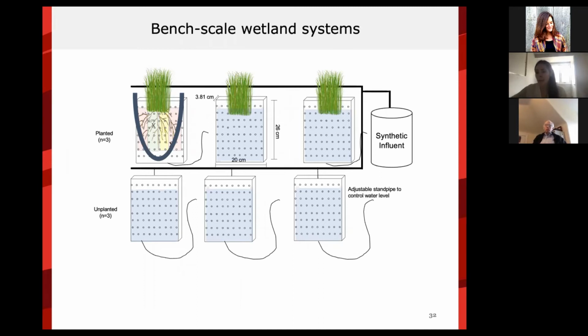Okay, so now that I've showed you a bit about the application of wetlands for nitrogen removal, we want to try and optimize the design of these systems. And that requires us to better understand the critical components in treatment, and as well to better understand the ultimate fate of nitrogen in these systems.